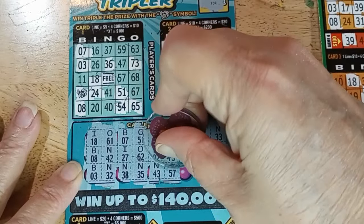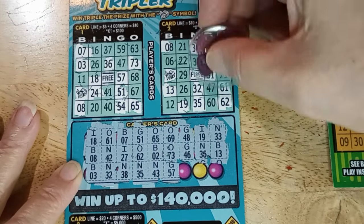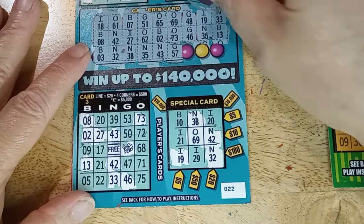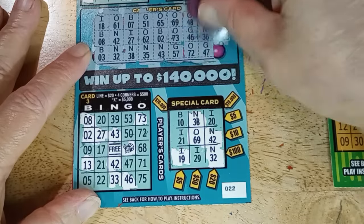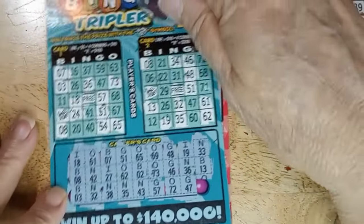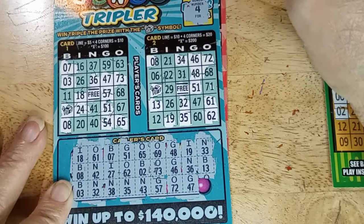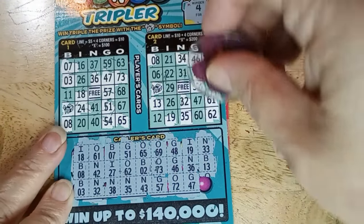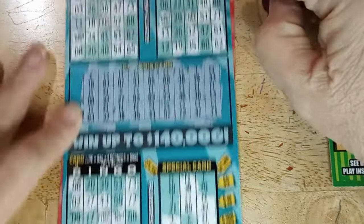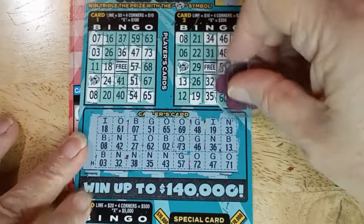38, 35. N43 and G57. 43, 57. 43, 57, then no. 072 and G47. 47, 72. 72, 47. Okay, come on. 060, nope, 071. Nothing here, nothing there. Ooh, two duds in a row.